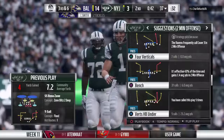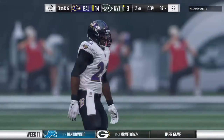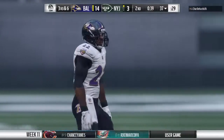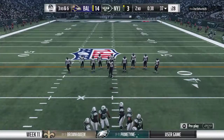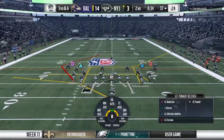I know most of the time when the ball's in the air, you're thinking wide receiver, tight end, but running backs, they can be a big part of any passing offense nowadays. The Jets on 3rd down, just 1 for 3 thus far. This will be 3rd and 6.